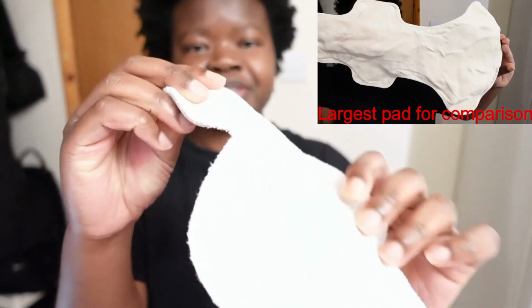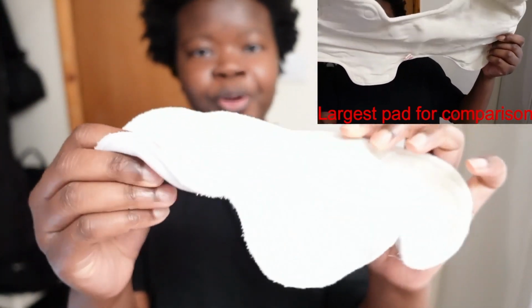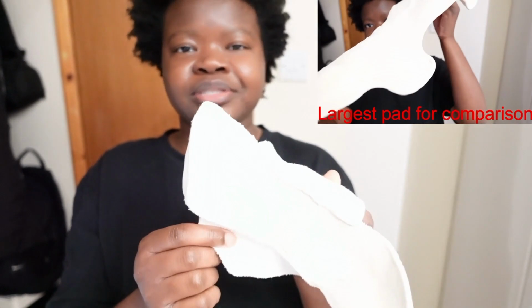It's a small one, but even though this is the smallest one, it's quite thick in comparison to non-reusable sanitary pads. So there's no way that I would use this with a pair of panties that were in my size. Even with my underwear, I have underwear in my usual size, and then I have underwear in the size up for when I'm on my period. So yeah, I would definitely recommend sizing up.